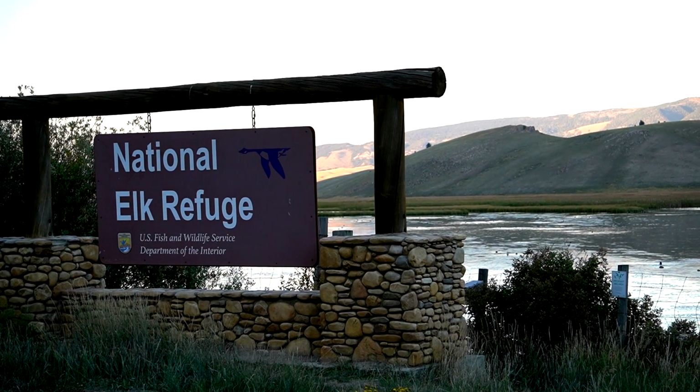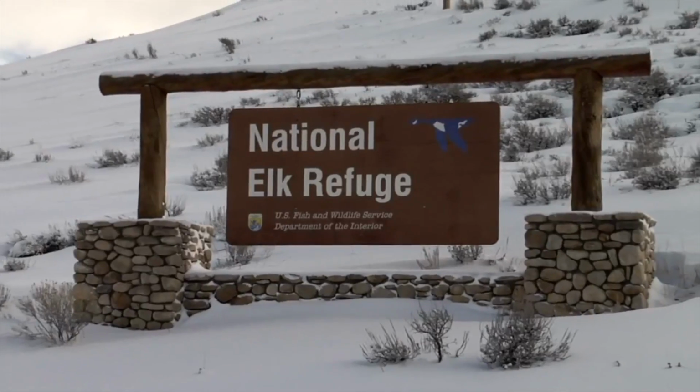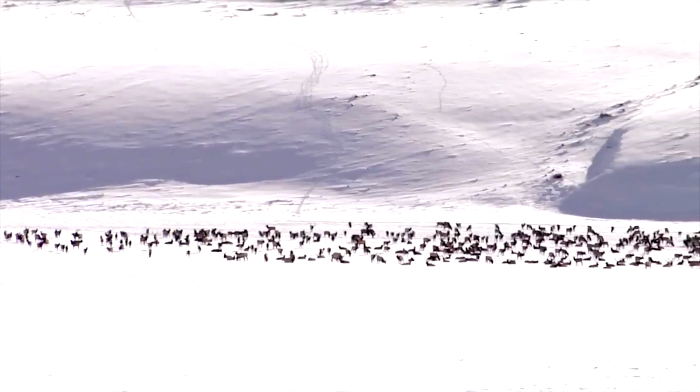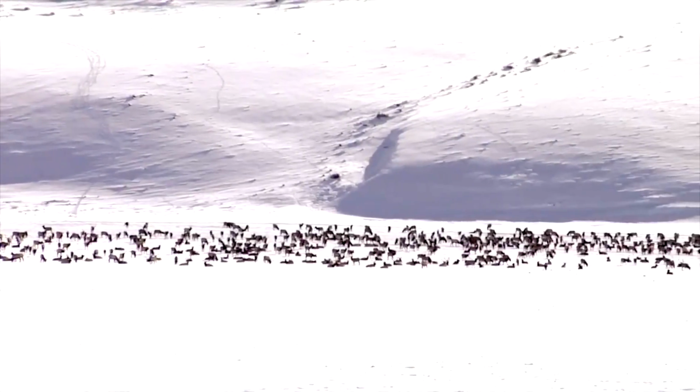Which gets us to number 2. The National Elk Refuge was established over 100 years ago in response to an elk crisis in the valley. Elk mostly hang out in Yellowstone during the summer, but in the winters they come down to Jackson Hole where the winters are milder and they can still graze.